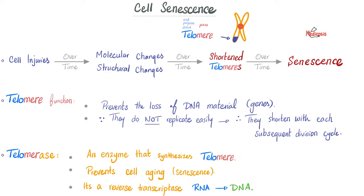Normally, your cells regenerate. What if I injure myself? Then you're pushing them to regenerate. The more you do it, the more errors are bound to happen. Do it again and again and again, your telomeres will get shorter. Do it again and again and again, you're getting older. Senescence, aging.